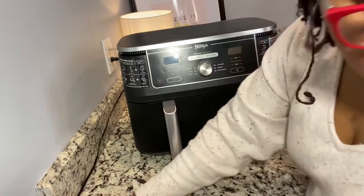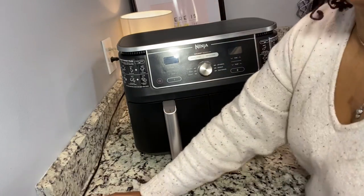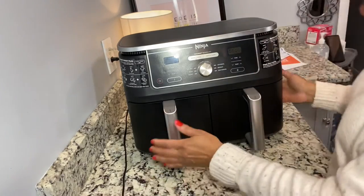Sorry, why do I have this cord? Oh, this is for my light. I'm sorry. I'm carrying this cord everywhere around.